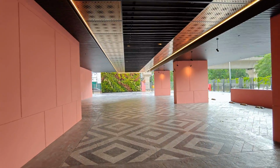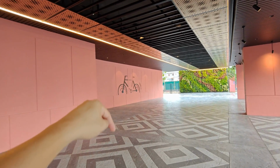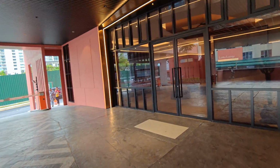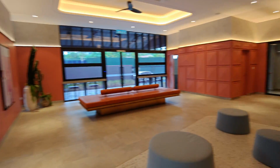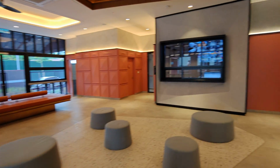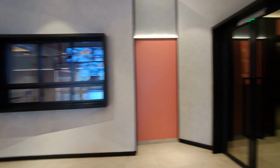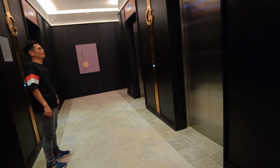Car park is level basement. There's 1 basement and 7 levels above. So visitors park at the basement level. Convenient, you don't need to turn up multiple floors. This is the lobby lounge. Very cozy lobby lounge, air condition, security room, and this is the lift lobby. Okay, let's head up.